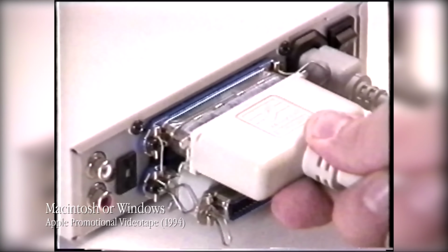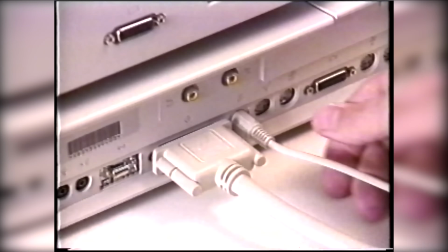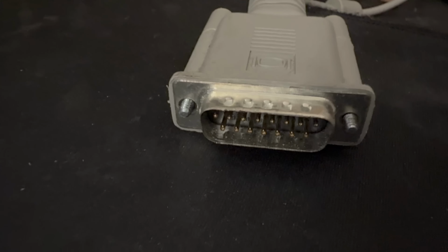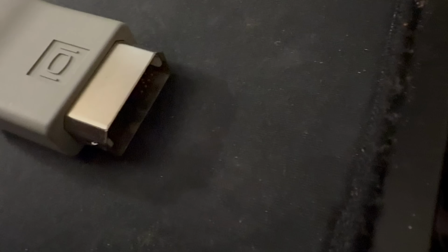The thinking behind it is that very little would need to be done behind the computer once everything was hooked up. The new line of Power Macs all had the new HDI 45 video connector. The new connector meant the old 15-pin video connector was out, so you either needed to get a new monitor or a dongle to be able to use your old one.